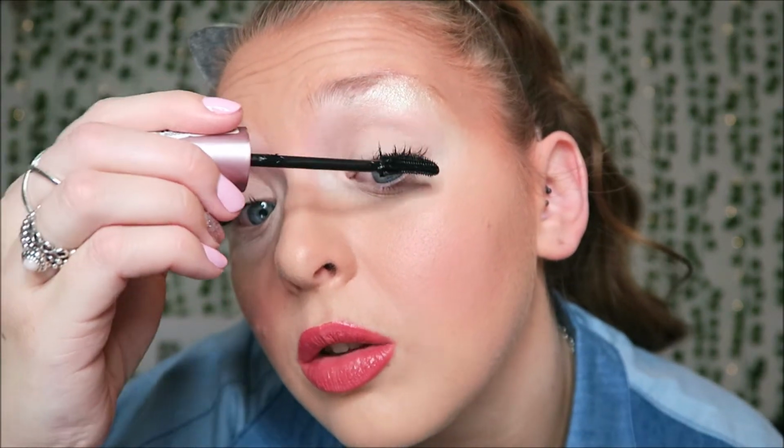Second coat. My lashes are looking not too bad. It's always this eye that looks terrible. And not to forget about my bottom lashes as well. So mascara's done. I'm going to take a short break while these dry.